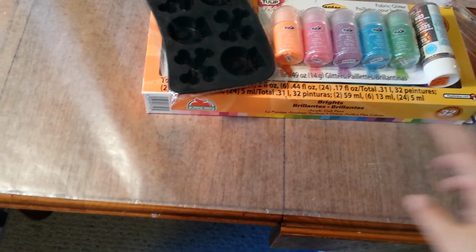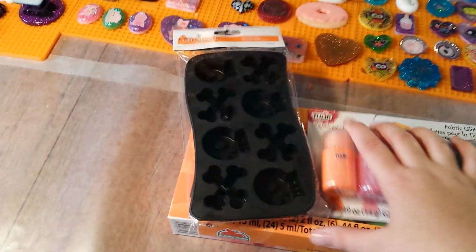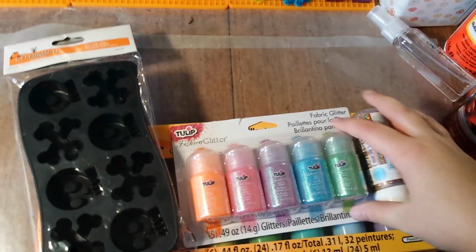So I cover this surface in wax paper. It kind of gets wrecked. I mean, it's an old table, but I still try and protect it. This is just stuff that I bought today. I have to put this stuff away. I got this beautiful glitter at Michael's.